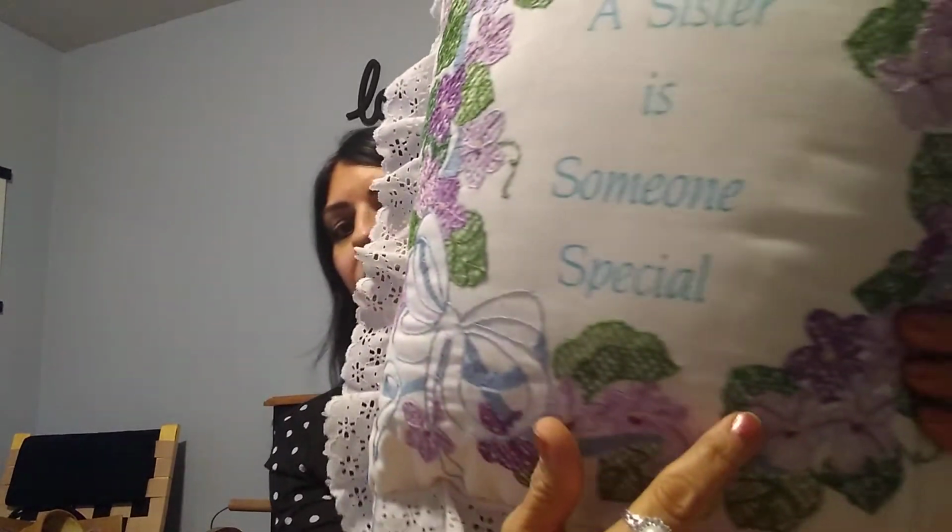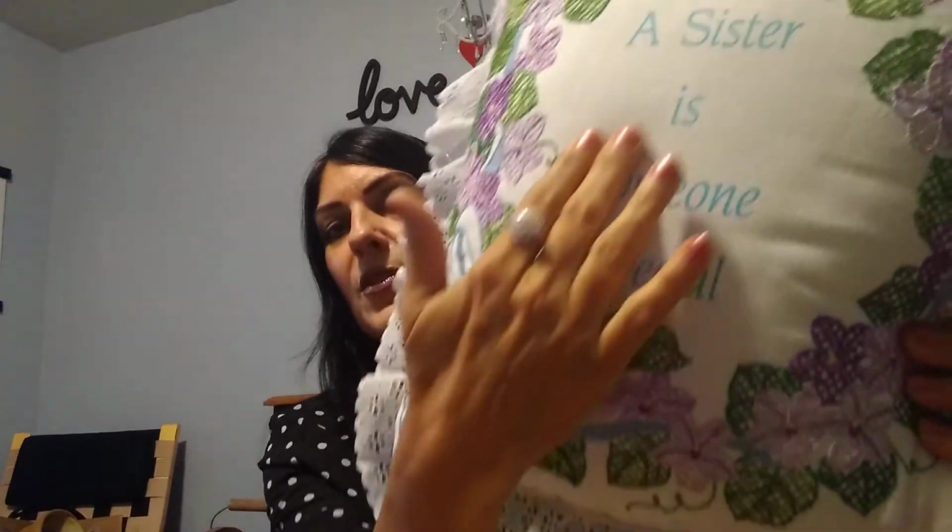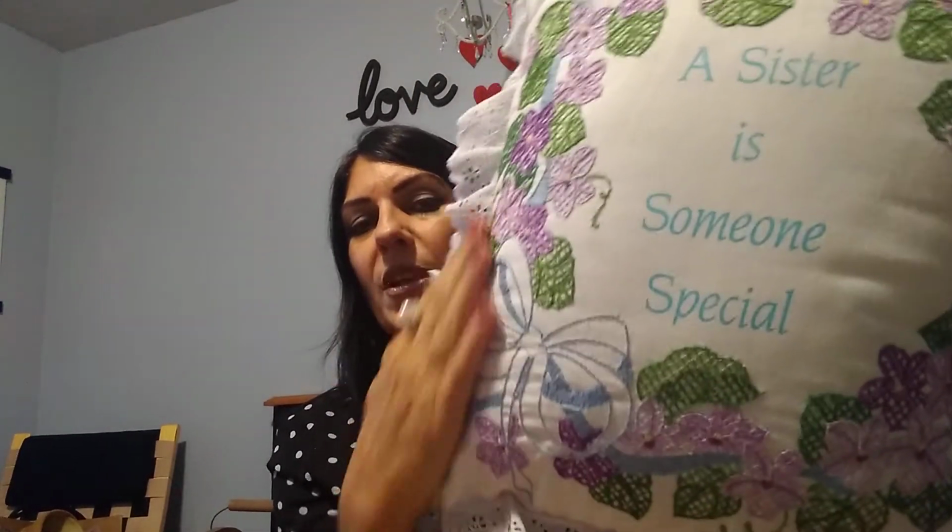I mean, you can see the pretty detail work there throughout. This is the only thing that's not stitched, but everything else is stitched. And I did look. I mean, everything's handmade, and so I just thought this was a really pretty pillow, and I'll probably put that up. And along with that, I'm going to show you this first.